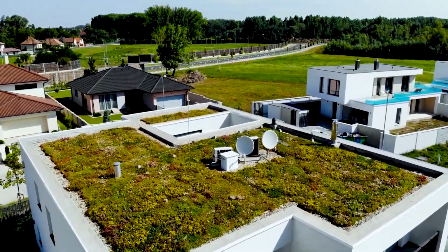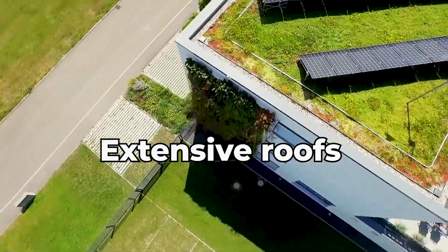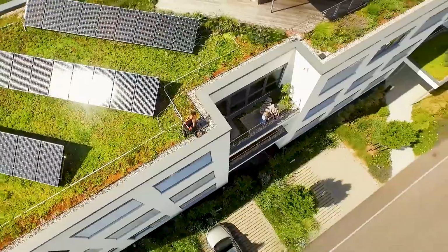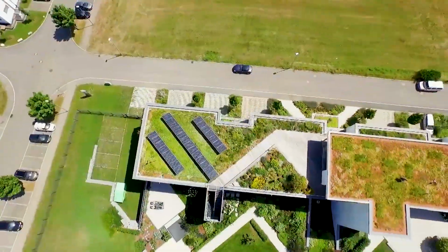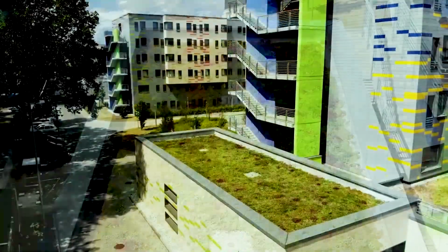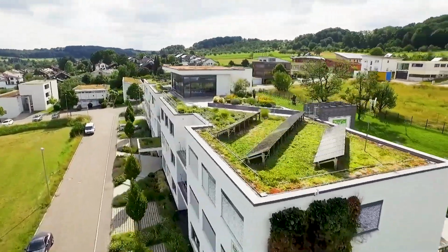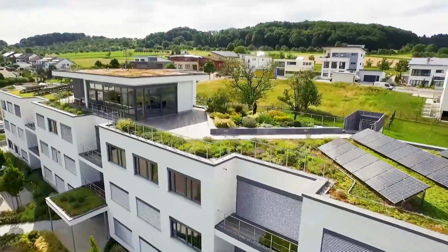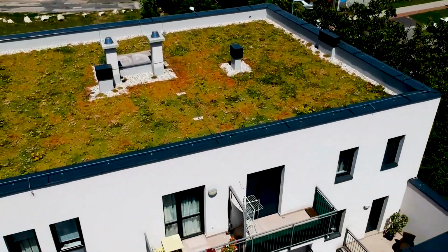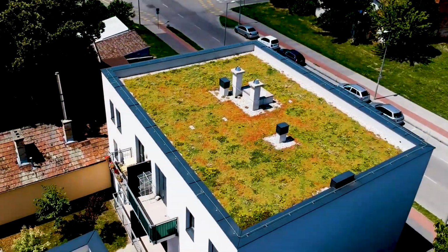There are basically two main types of green roofs. Extensive roofs are lighter, with a substrate layer of only 2 to 6 inches, and low-maintenance plants such as sedums and grasses. They are ideal for large areas and require little intervention after installation. Intensive roofs are true hanging gardens, with deeper substrate, which can reach up to 24 inches, allowing the cultivation of shrubs and even small trees. These require more maintenance but also offer additional benefits, such as leisure spaces and greater biodiversity.